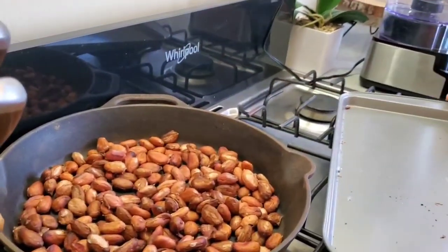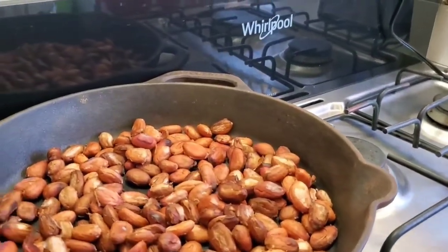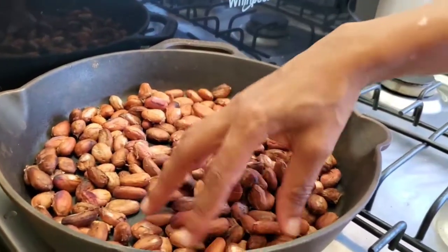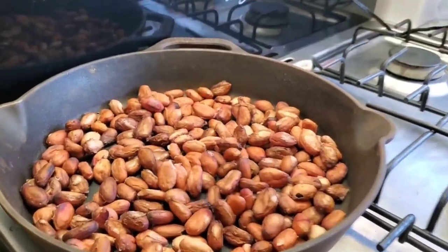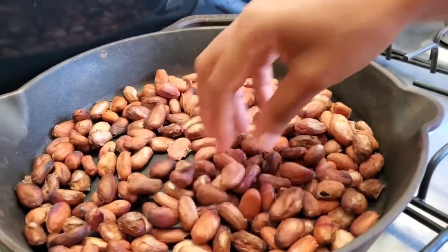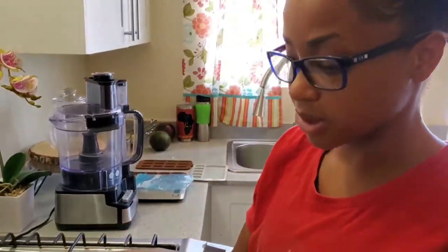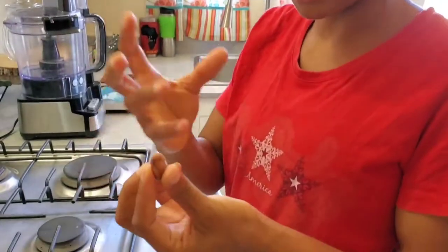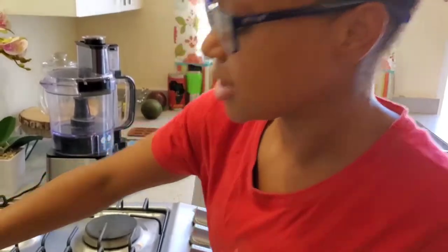We're just going to let that parch, let it get hot. And when the outer cover of the cacao beans gets really dark, and we smell a chocolatey fragrance from it, we're going to turn it off and then we're going to peel the skin from the cacao beans. It's going to be hard, so we can peel it. So yeah.